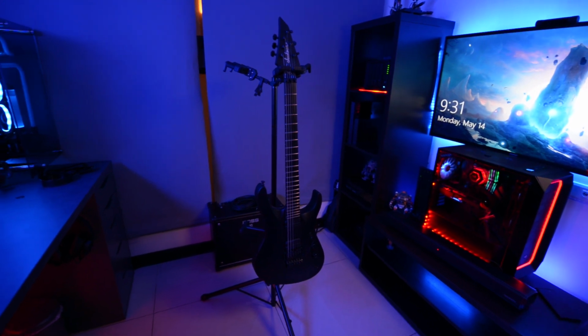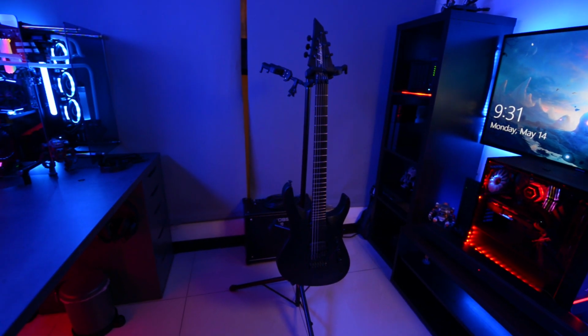Overall, this is an excellent guitar with a unique form and a killer sound.